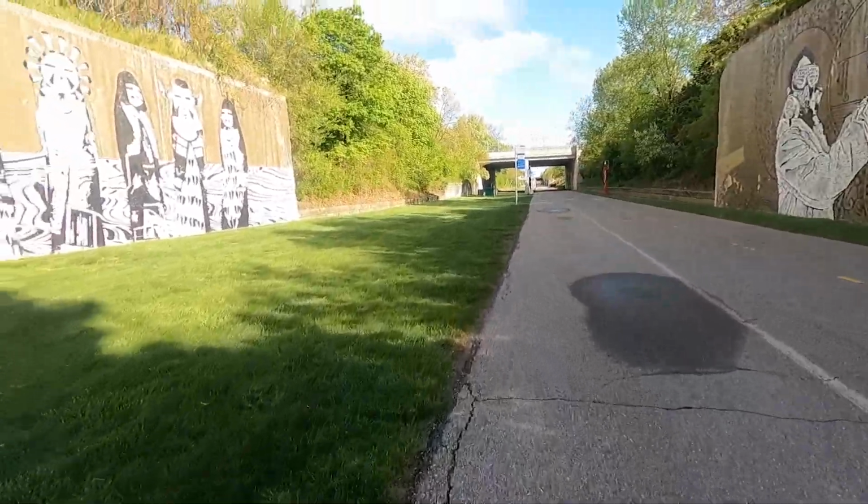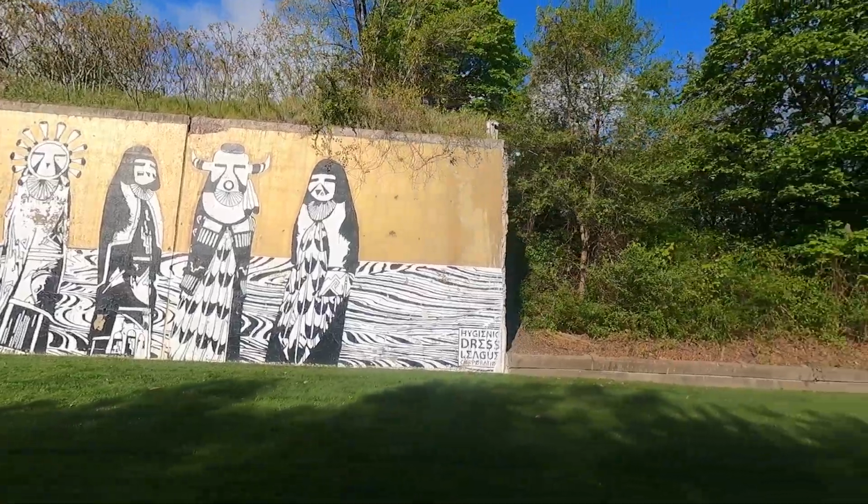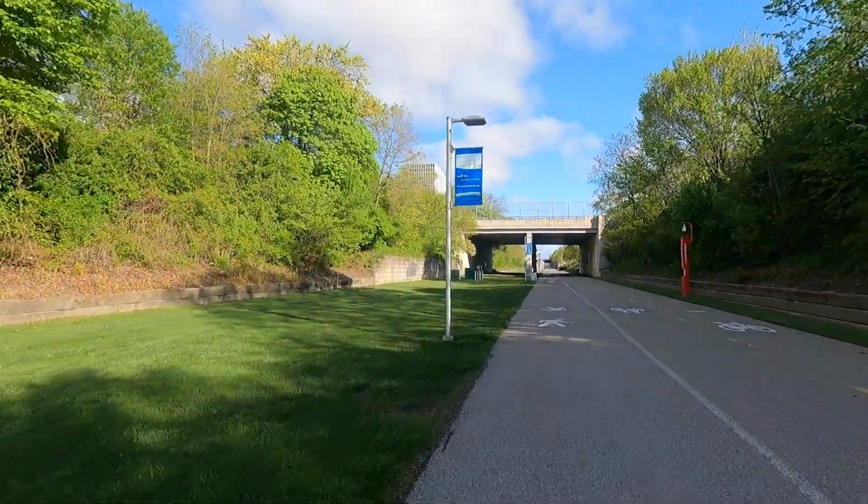Next up, we have shade. So I typically do a lot of my training in the summer. So shade is important, to help keep the sun from beating down on you. It depends on when you run.